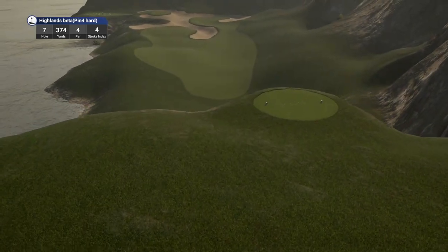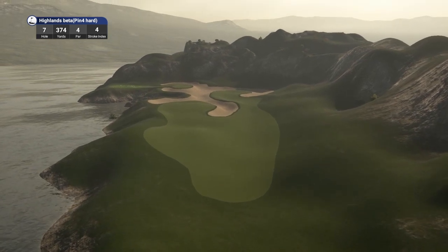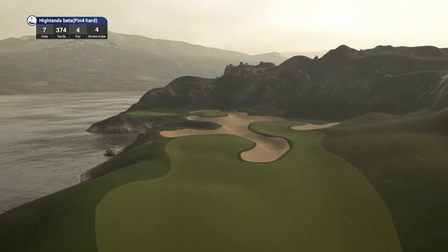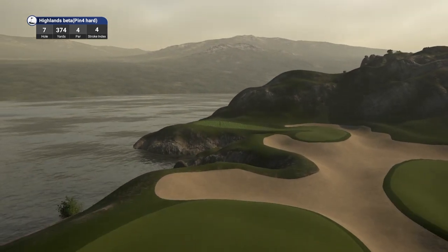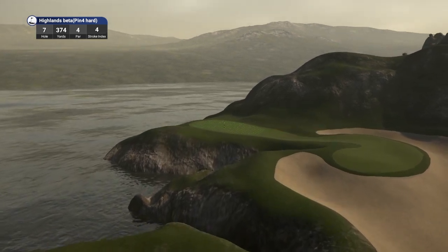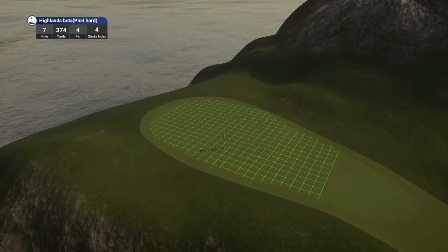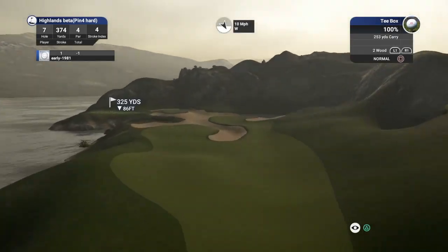We are going to move on to hole number 7, which is a downhill par 4, playing 374 yards, stroke index 4. But what a phenomenal looking course this is, guys. Once again, bringing back so many fond memories. It really is. And once again, look at the pin location here. The wind is against us this time.